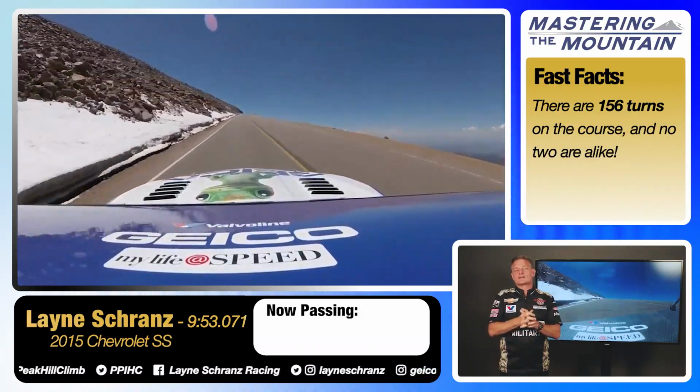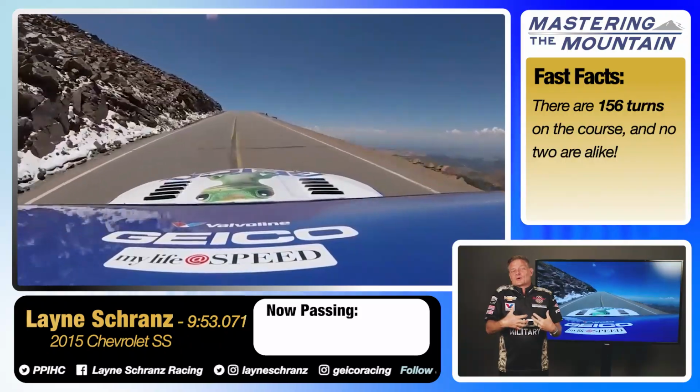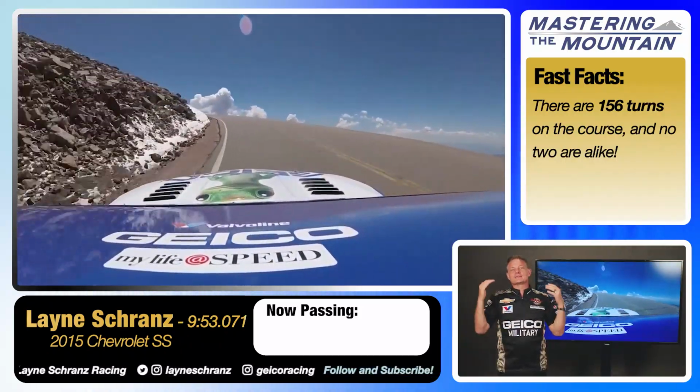This next left-hander is, to me, the make or break corner of the mountain. You can go so fast around this corner, but your mind is telling you slow down, slow down.